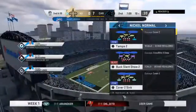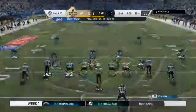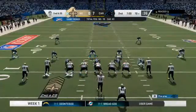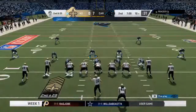After one, 7-0 on EA Sports. The Saints with the football here to begin quarter number 2. As they've got it with a 2nd down coming up. Sacks a growing theme in this first half. This is 2nd and long.